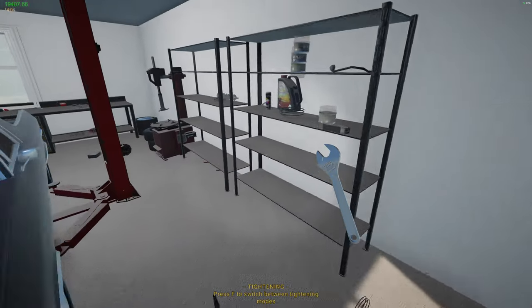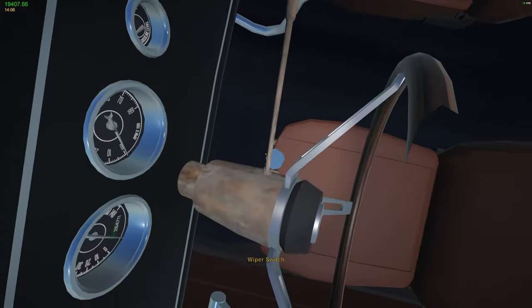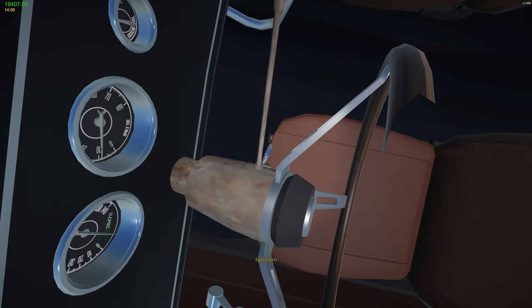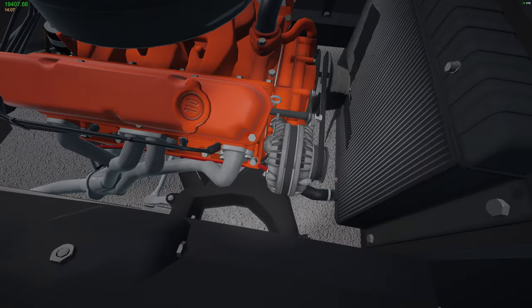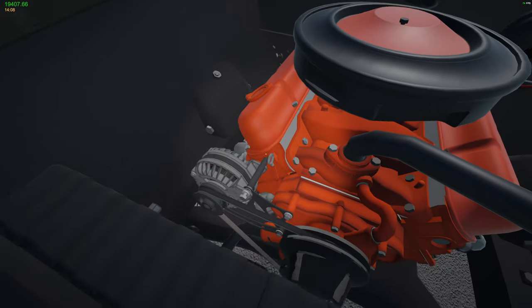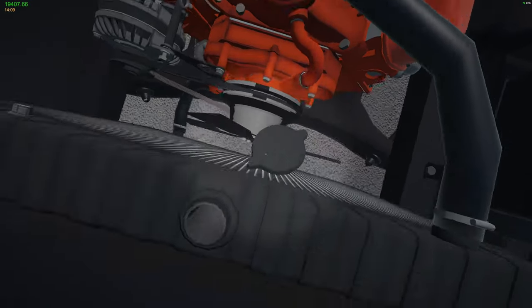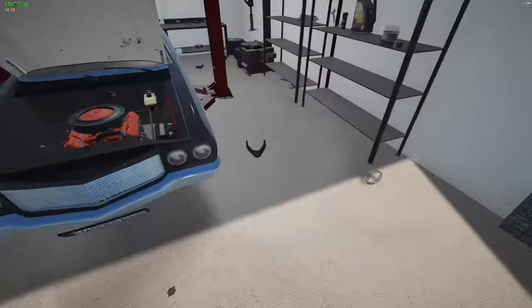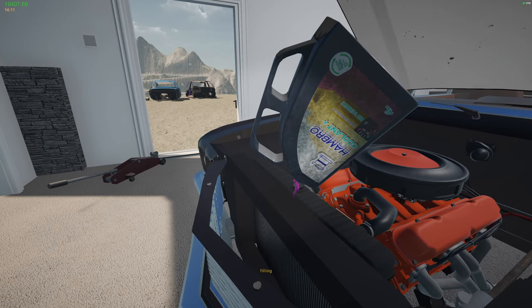Okay. Time to party. Pray for me. Come on. Yay. Do we have oil? My best guess is no. Oh yeah, I do. I have oil. I have coolant. No, it's pretty much bone dry. I mean, I don't really need to do anything else with this car. It works. I will sell it at that.